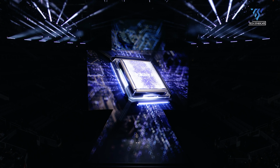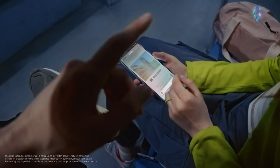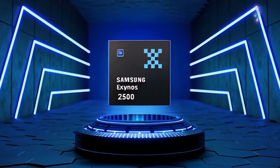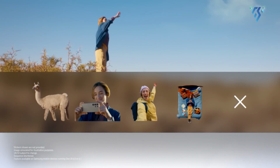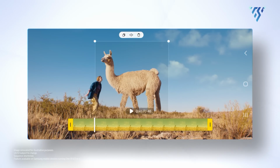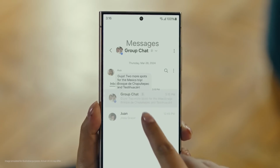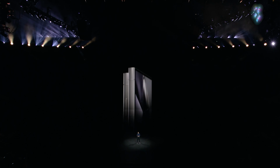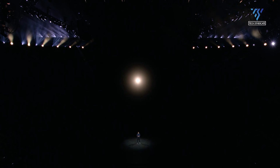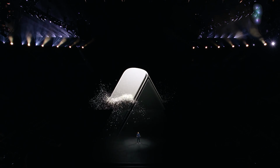The integration of AI features continues to be a focal point. Samsung might include an AI accelerator built by Google in the Exynos 2500 processor, aligning with the company's plan to enhance on-device AI capabilities. Samsung typically releases its Galaxy S series phones at the beginning of the year. Based on previous patterns, the Galaxy S25 series is expected to launch between January and March 2025.